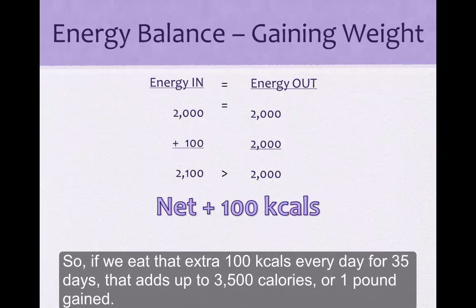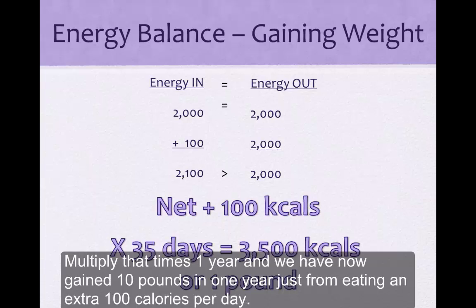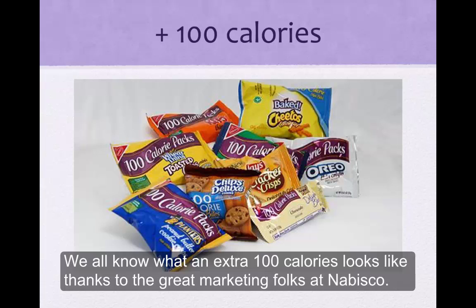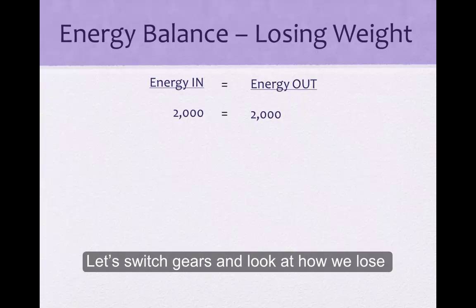So if we eat that extra 100 calories per day for 35 days, that adds up to 3,500 calories or 1 pound gained. Multiply that times 1 year, and we have now gained 10 pounds in 1 year just from eating an extra 100 calories per day. And we all know what an extra 100 calories looks like thanks to the great marketing folks at Nabisco. 100 calories is not a lot of extra food in a given day.